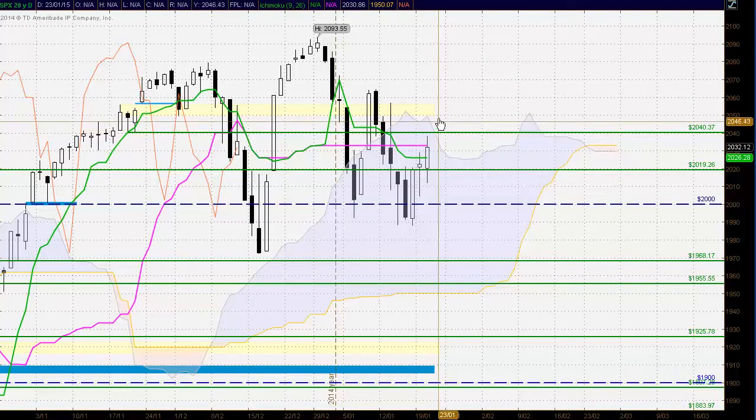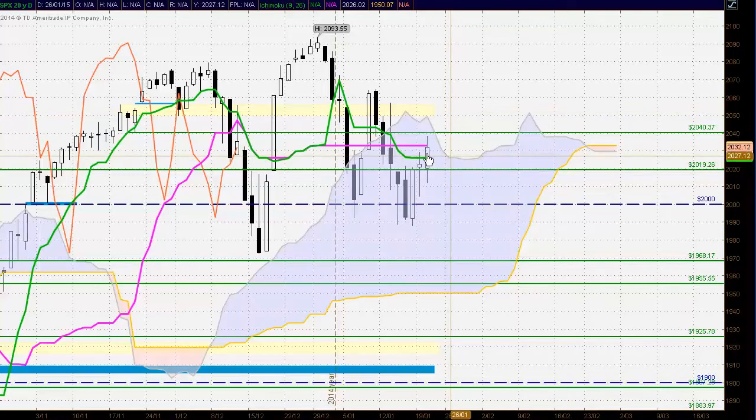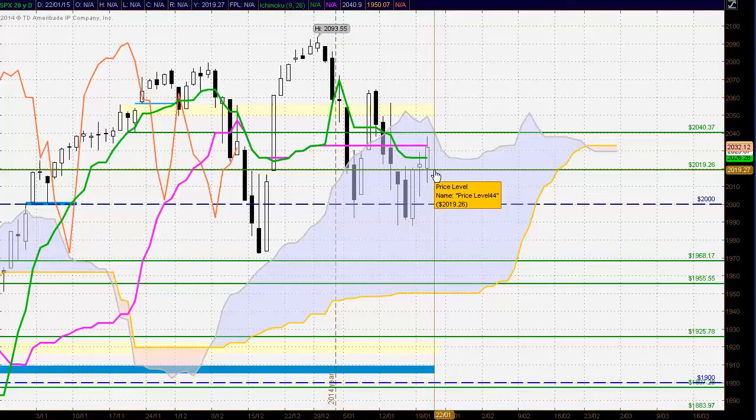Now if the market does break out to the upside, we have this highlighted yellow zone that's been an important area in the recent past, and that may hold as some resistance even if the market is able to break out. At the moment we're not seeing any strength from the sellers, so we're expecting that the 2019 level should hold as strong support once again.